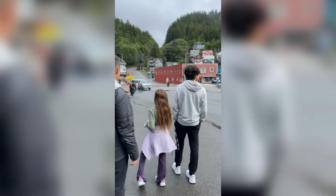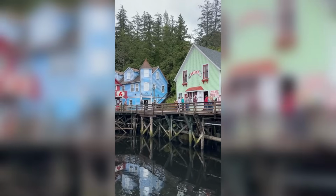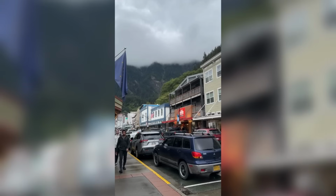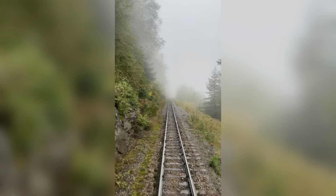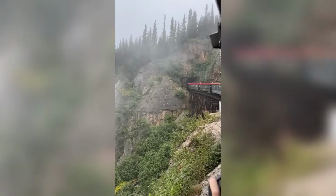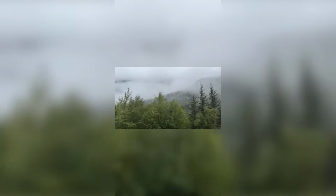So we didn't actually do any excursions. We just did our favorite thing, which is a walk, and we walked around the towns. We enjoyed looking in the little shops and meeting some of the locals. We enjoyed the buildings. We did do a train ride in Skagway, and that was really beautiful. That was a lot of fun. We got to see lots of the beautiful mountains there. Reminds me of my home here in Colorado.